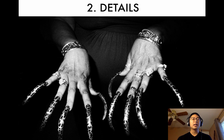Tip number two, look for details. When I started off in street photography, I would just capture the entire scene: the person's face, their body, their legs, whatever's in the background. The problem with this is the more general you make the street photograph, the more uninteresting it is. I think rather try to do the opposite, which is focus on one specific detail of a person or a scene that you find interesting and eliminate everything else.